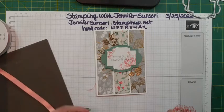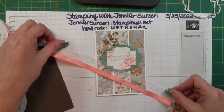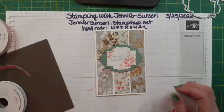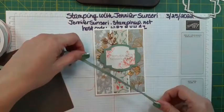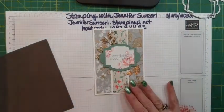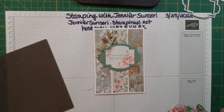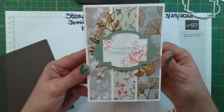All right, so I could pull that, or I don't even know if I need a bow or the shimmer. I don't know if I even want a bow on this one. Or my soft, no, the soft succulent will blend in too much. I think I'm going to leave it alone. What do you guys think? No bow this time? Shelly says no bow. I think I agree with you guys. I don't want it to take away from the gold foil.